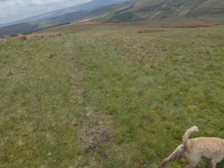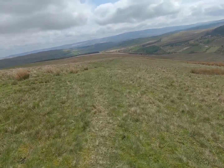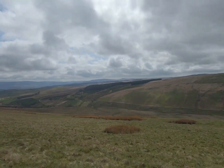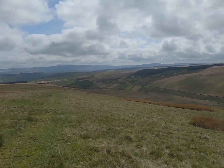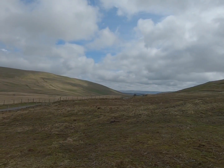It's easier to pick your path often on the way down, isn't it? Unless it's really steep, you get a better view where you're going. The sun's come out, it's really nice now, it's hot. So I'm going to get down to the car park and then move on to the next one.